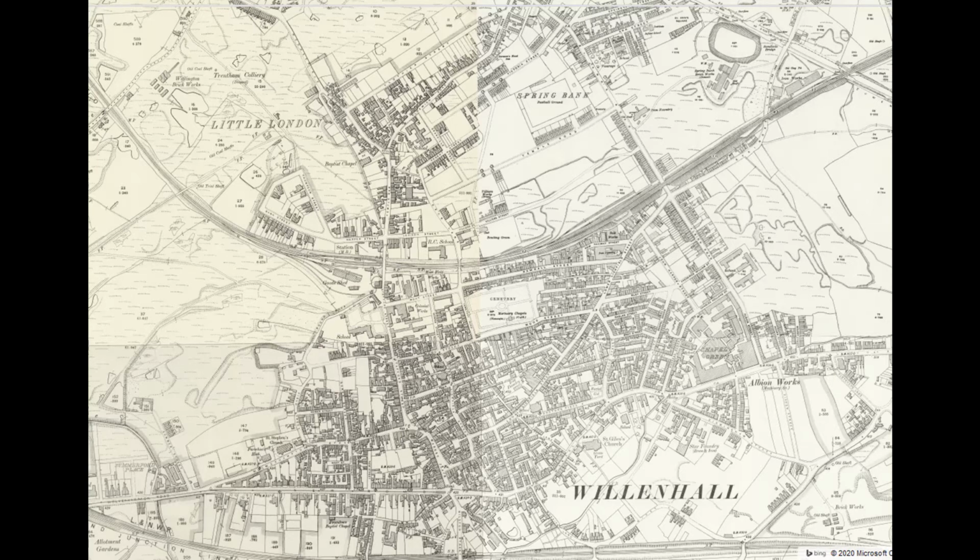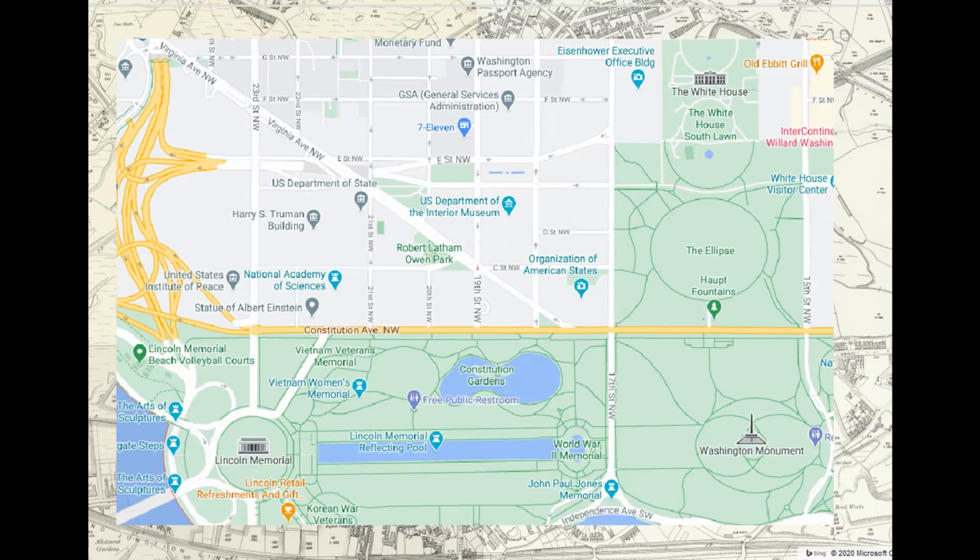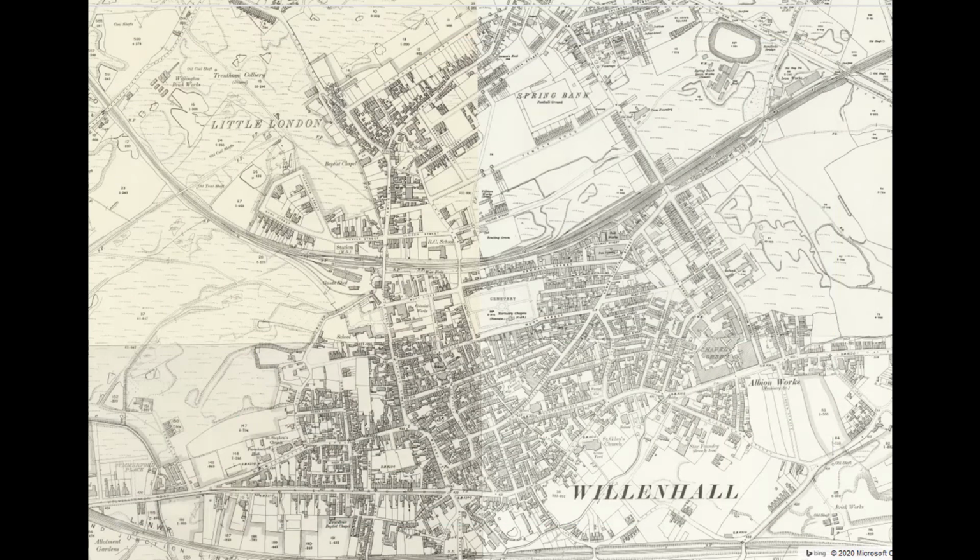To give the Americans and others a bit of a scale reference here, you can basically fit the whole of Willenhall in 1900 in the grassy bit between the Lincoln Memorial, the Washington Monument and the White House. It's about 1.5 kilometres wide and about 1 kilometre north to south. Why have I just spent 4 minutes explaining why a very small village in the 1900s exists in the middle of England? Well, basically, it's one of the birthplaces of the lock making industry in the world. When you look at it from its size, it really shouldn't be important, but because of history, it is. And we're going to run through hopefully a little bit of interest as to why that's true.